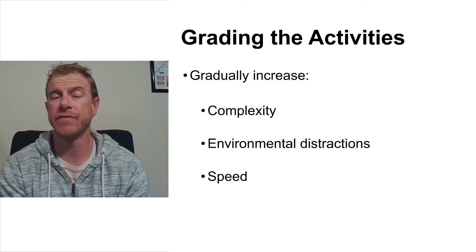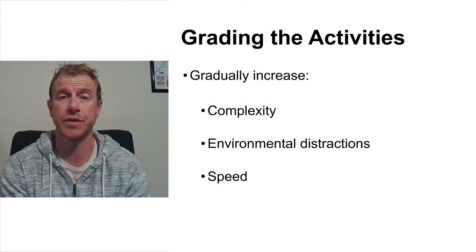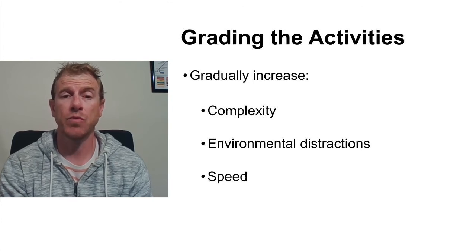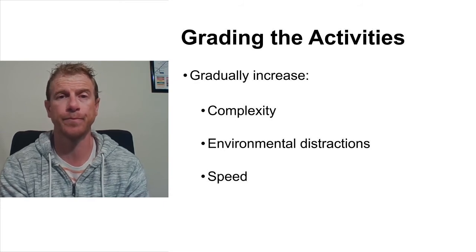Increasing the auditory, visual, and environmental distractions is going to help work on your attention as well. By simply working on improving your speed and timing how long it takes you to do the task, and then trying to beat that time the next time you do it.